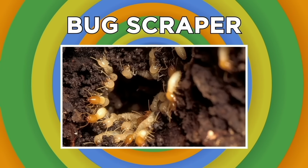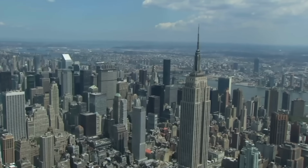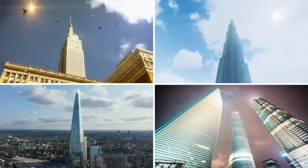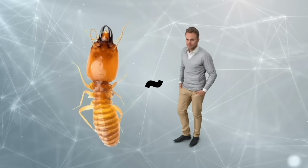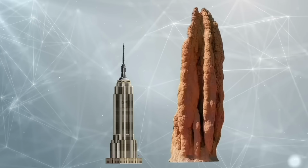Bug Scraper. Humans have built some impressive structures over the years, like the Empire State Building, the Burj Khalifa, the Shard, and Shanghai Tower. These skyscrapers define the skylines of some of the biggest cities in the world. But it turns out if one bug was scaled up to be the same size as a human, then their towers would dwarf even the tallest man-made buildings.